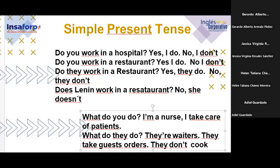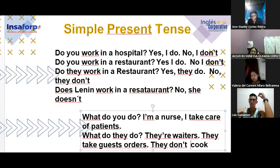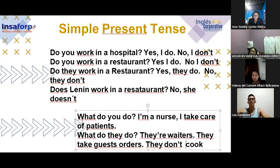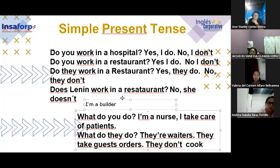Vale, si preguntáramos, por ejemplo, no sé si están todos available para poder preguntarles y no tener distracción. Vamos a ver, tenemos por ahí a Luis Galdames, right? Si yo le pregunto a usted, what do you do? ¿Cuál sería su respuesta? I am a builder. All right, very good. I'm a builder, right?